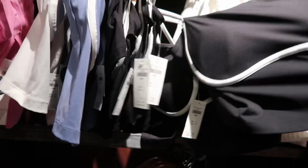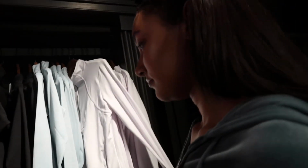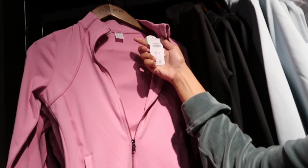Who's that white dress? Girl, I didn't know they sold workout stuff for real. That's actually cute. Wait, do they have matching shorts with this? I do have a Lululemon gift card that I need to use, so. That is cute. How much? 50? Yeah, I could have told you that. Kathy got no money on her card.